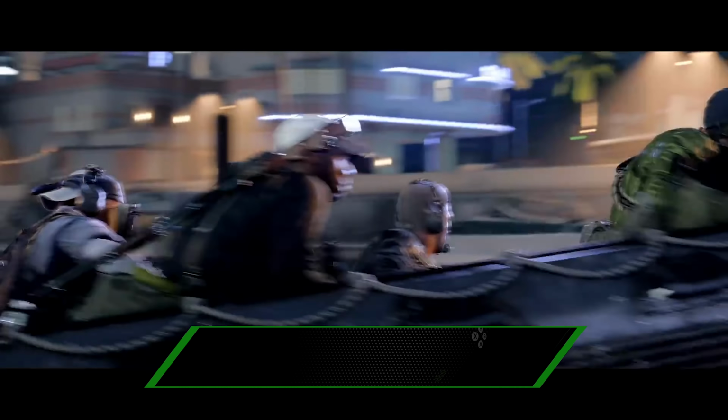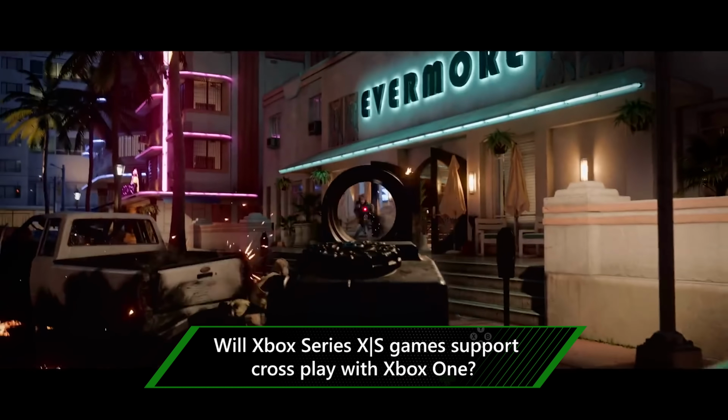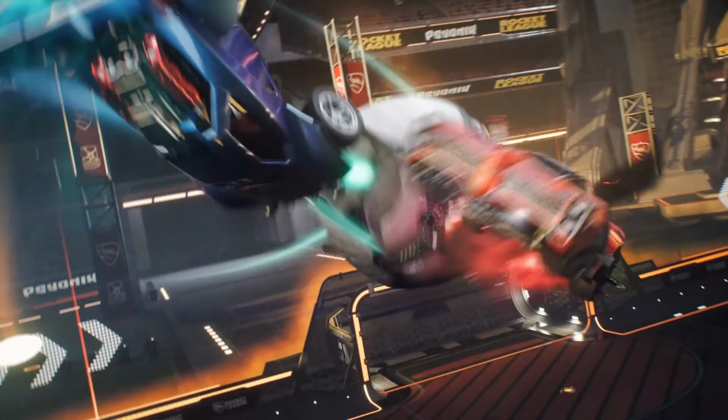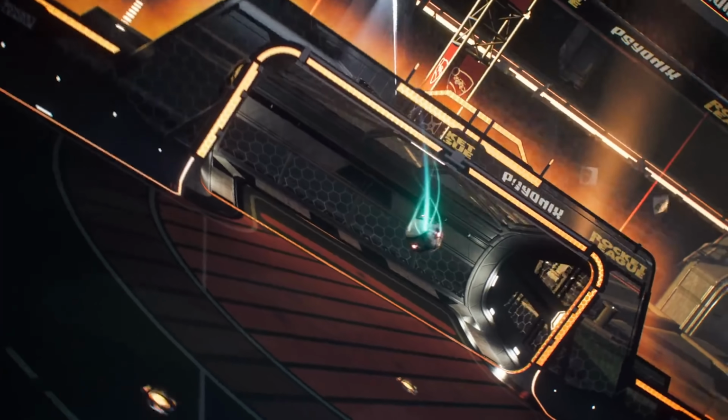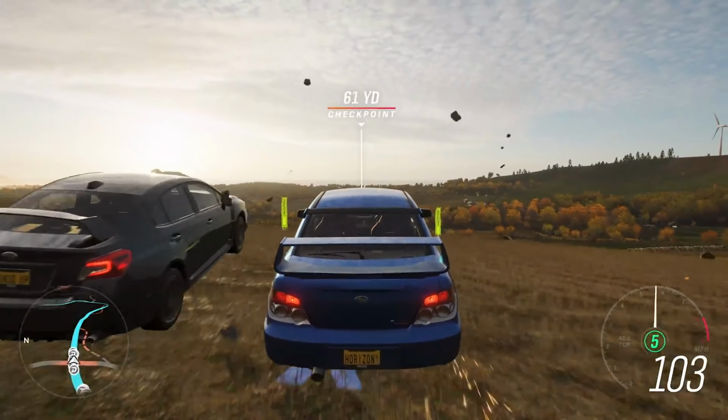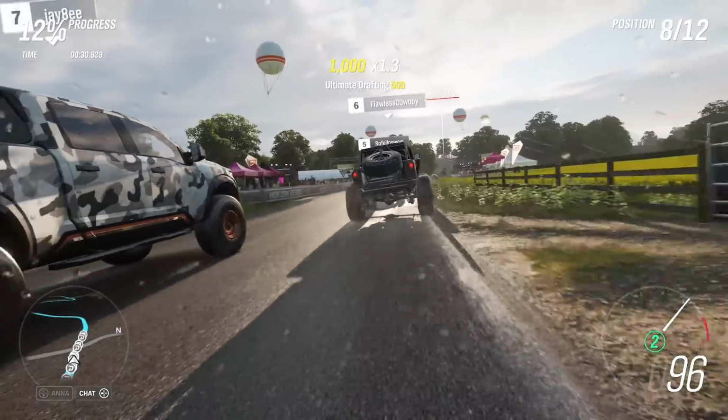For any game available on Xbox One and Xbox Series X and S, cross-gen multiplayer is completely possible. You'll find it in everything from Call of Duty Black Ops Cold War to Forza Horizon 4 and even Rocket League. We should quickly note though that offering this option to players is down to the developer again, so if you've got a specific game you want to play with friends on a different console, just make sure to check in advance.